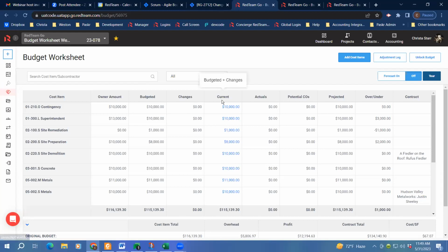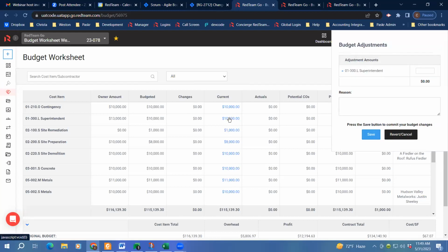And then you'll notice in this current cell that there's a hyperlink. This is going to become what is essentially your internal change orders. So you will no longer see the internal change orders over on the change order page. You'll be moving all the funds in and out from here, adding any new cost items, making adjustments.